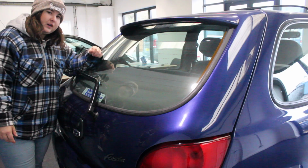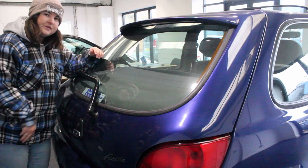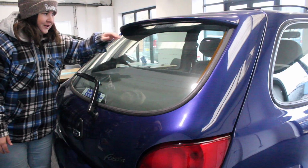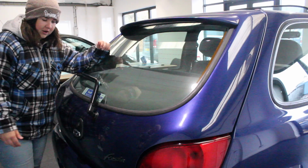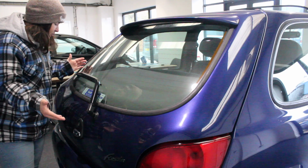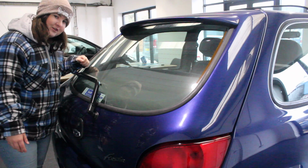So also on the rear, of course, this car has got dealer stickers on it. I was just about to say it has one dealer sticker, but I've just noticed it's actually got two. So we've got a Keith Motors dealer sticker here on the bottom of the rear window, underneath this immaculate looking rear wiper. We've also got another dealer sticker here at the top underneath the sporty spoiler.